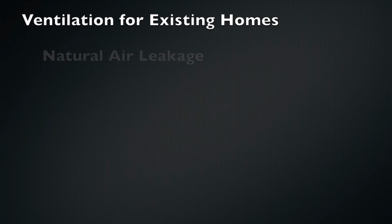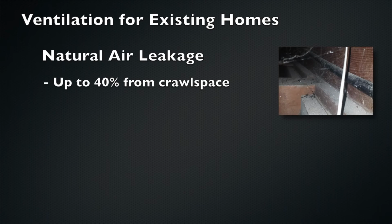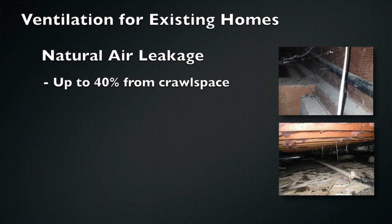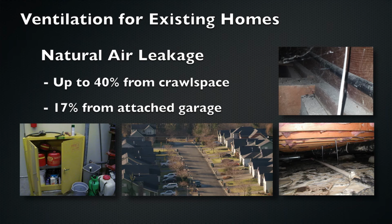Studies have shown that as much as 40% of the air coming into our homes through leaks comes from the below-house crawl space, and an additional 17% or more can come from an attached garage. These are areas not commonly associated with healthy air.